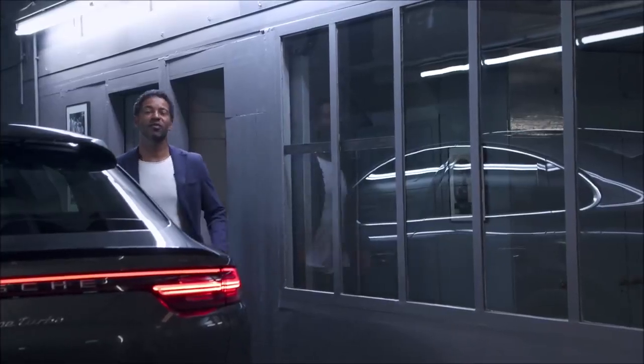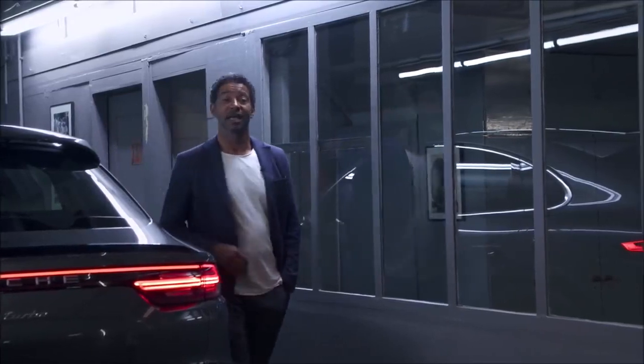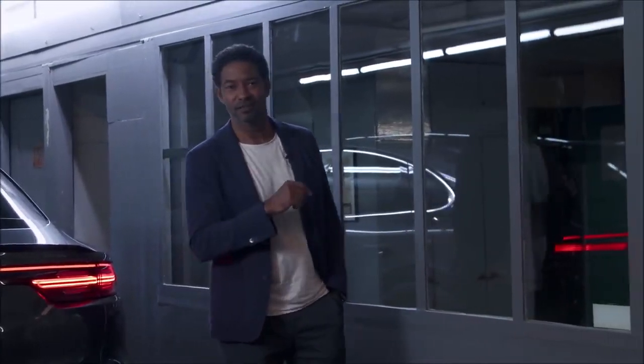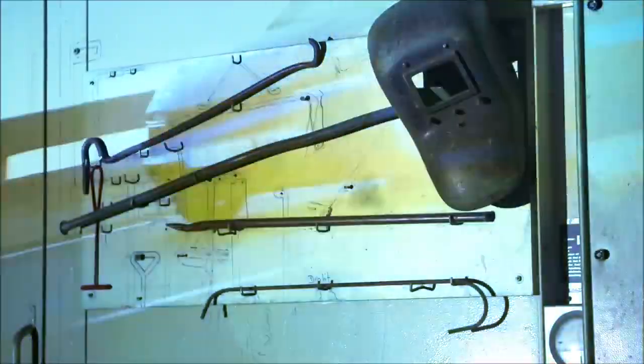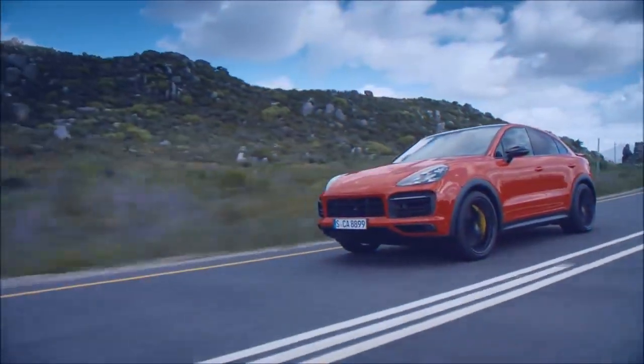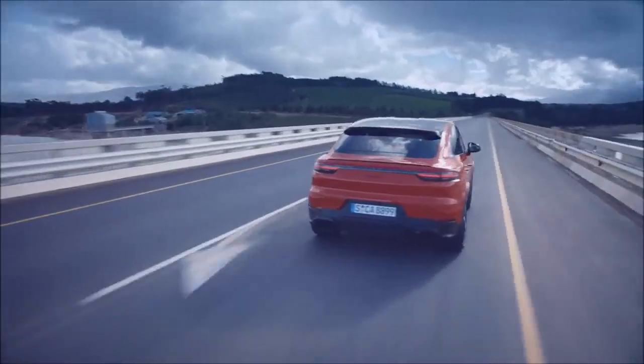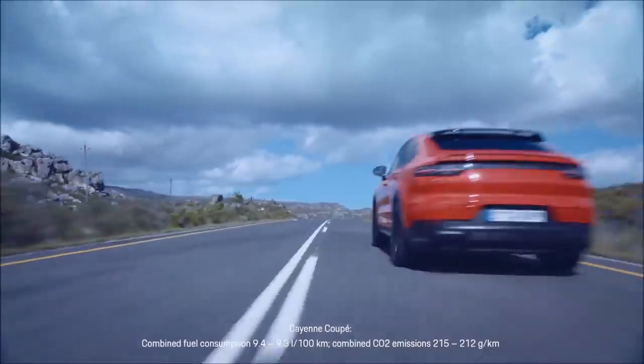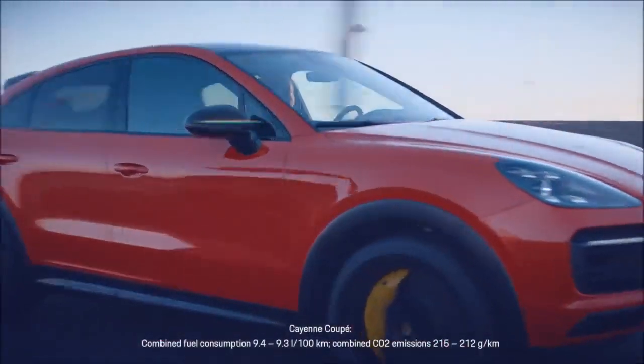Of course, a Porsche's performance has to be excellent. And in this department, the Cayenne Coupe has a whole lot to offer. Two powerful engines are available at market launch. A 3-liter, 6-cylinder turbo engine with 340 horsepower and a maximum torque of 450 newton meters.